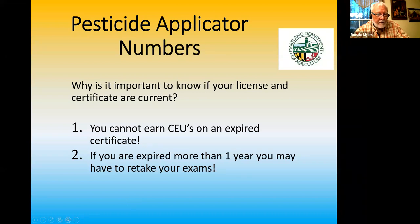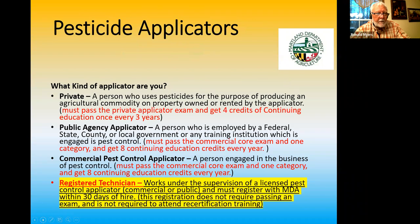Pesticide applicators, we do have private, what we're doing tonight, private applicator training. But there are commercial applicators. And in fact, we're going over core manual material. And so essentially the training tonight is core manual material for private and commercial pesticide applicators, and it's 4 credits. And of course, with private people, you only need 4 credits every 3 years. Commercials need 8 credits every year, right? So a big difference between commercial and private applicators.